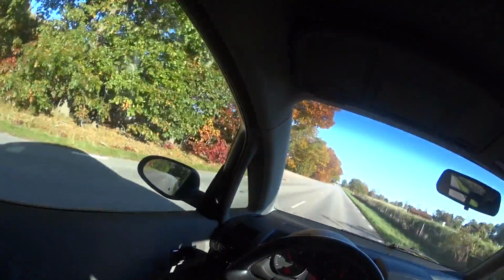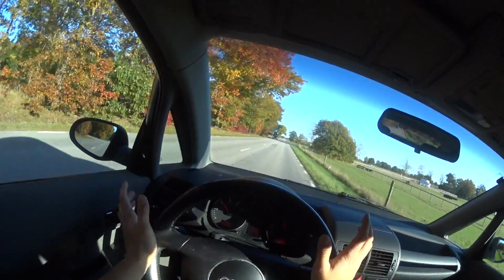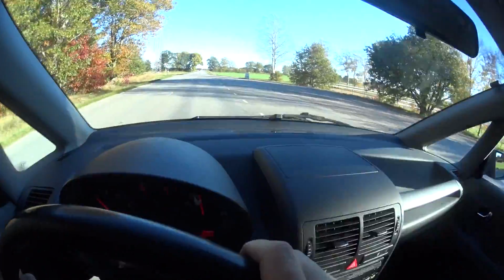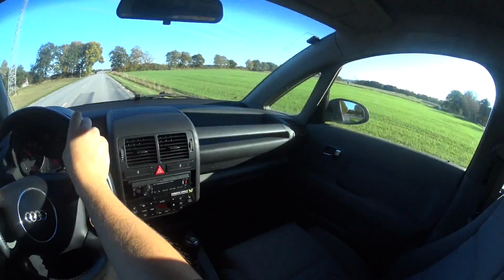Okay, what makes this Audi unique is that they also had a panorama roof, which is openable, and this is unique for this small car. But if you don't have it, then you have nothing. And this makes me feel that this car is poor in this sense, because you have almost nothing here.